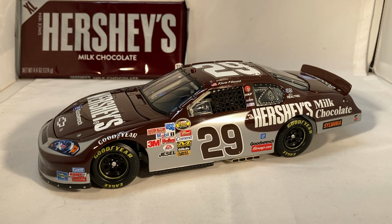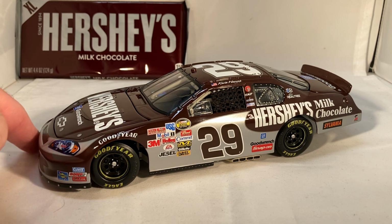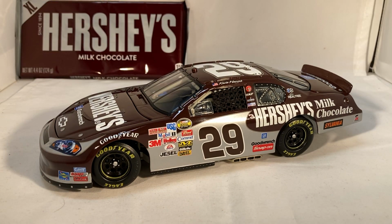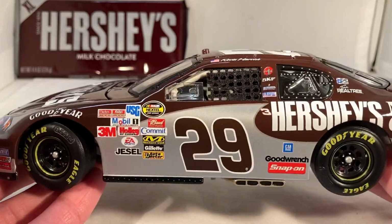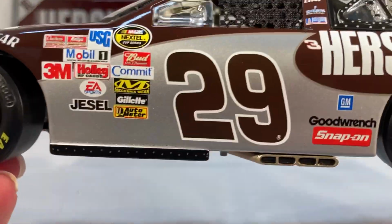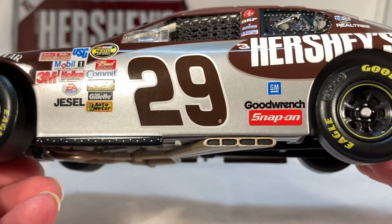For some reason, the real car on track had a bright neon yellow valence and roof number. I guess to make it more visible, but I'm really glad this diecast doesn't have that because it looks kind of awful, but just a very cool paint scheme. It's got that Hershey chocolate brown mixed with a nice metallic silver on the side.